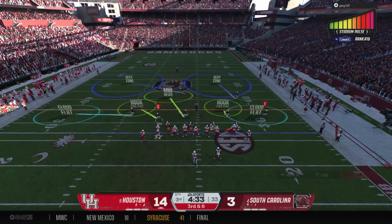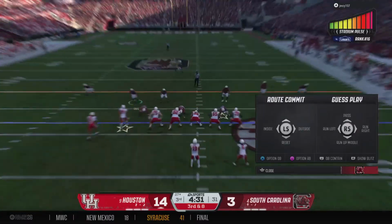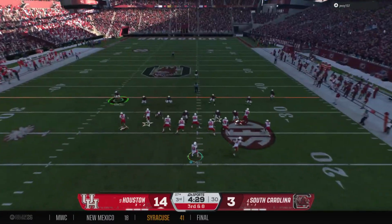It's as if you're engulfed in a space odyssey. Williams-Brice alive on third down.